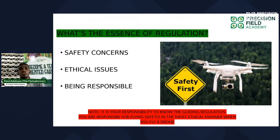So let's go ahead. What's the essence of regulation, or why are drones being regulated? There has to be a reason why drones are regulated, and this reason is important for us to know. I classify the reasons in three categories. First is safety concern.